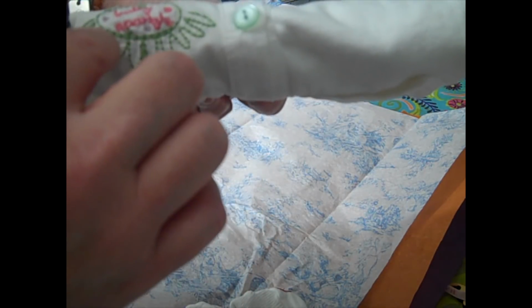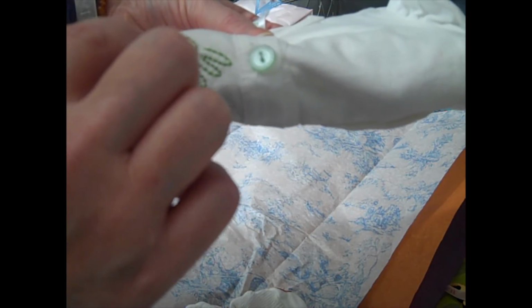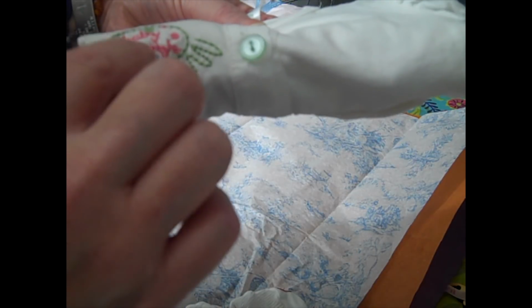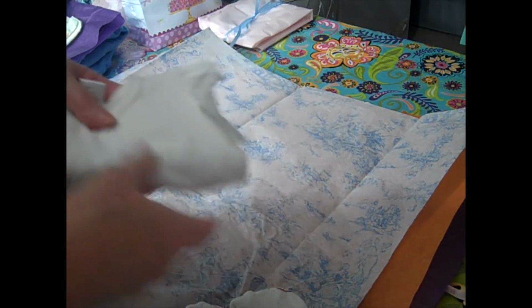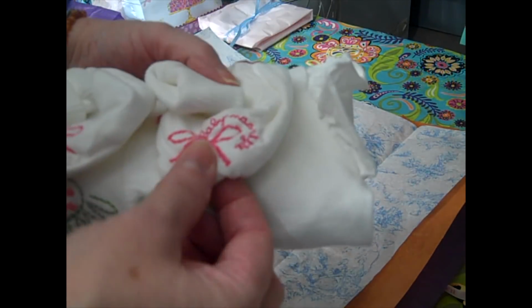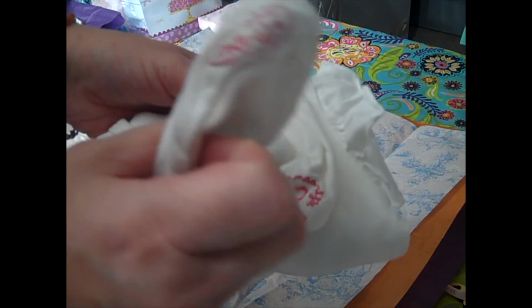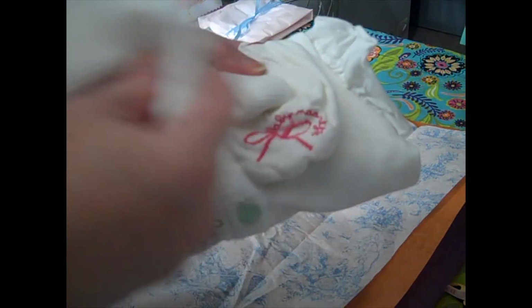It's all embroidered in green: the stem, the leaves, and the petals, and in the center, embroidered in pink, is baby NARC. There are pink, green, and lavender polka dots, and those go up to the shoulder. And it has matching little booties. They're white, and embroidered on the toe it says baby NARC with a bow, in pink. On the back is a little patch that says baby NARC with a little crown.